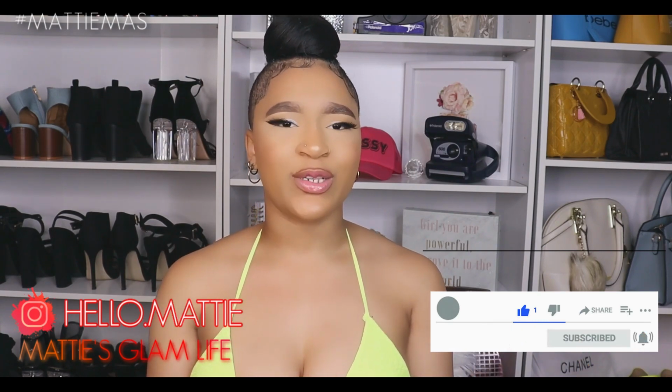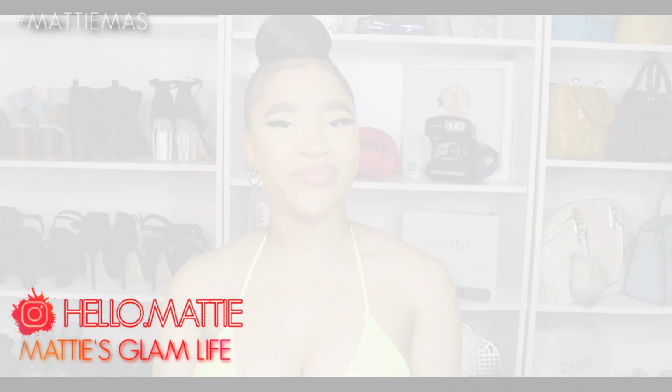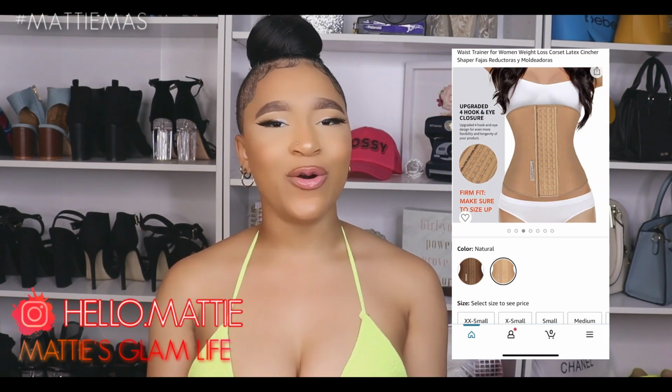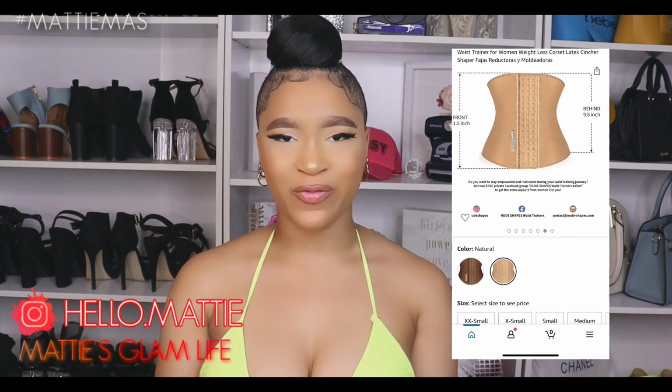So this waist trainer was also super duper great at such time that I did wear it, okay? And then next up, we have my favorite brand for waist trainers, which is the Nude Shapes brand. This brand right here works so amazingly for the body, and it shapes and curves the body so beautifully.